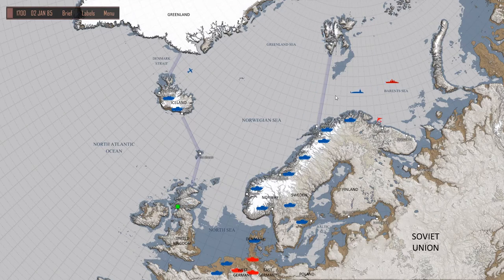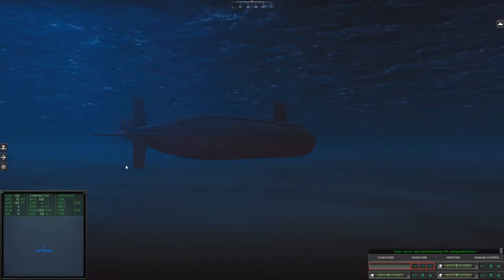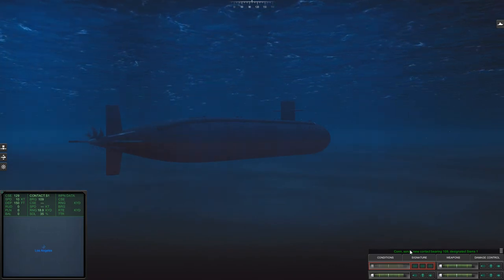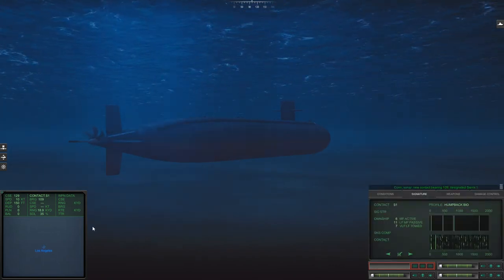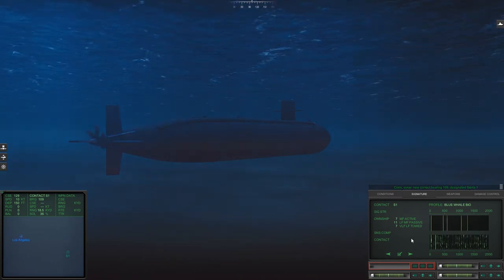Alright, so there's missile submarines on their way out here, but where are they? There they are. That'd be them. And 5 knots. Boom. New sonar contact bearing 109, designate Sierra 1. Let's find these guys. It's the 3rd of January 1985 as well, guys, so it's a new year. Where's our contact? There he is. Okay, let's classify this sucker.